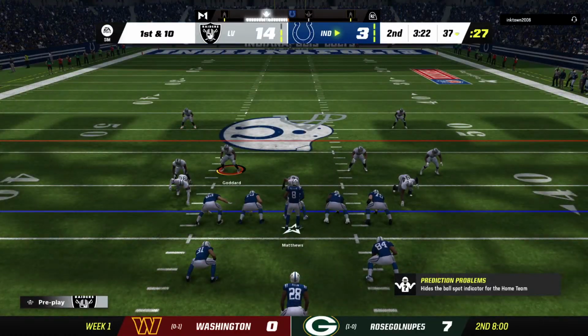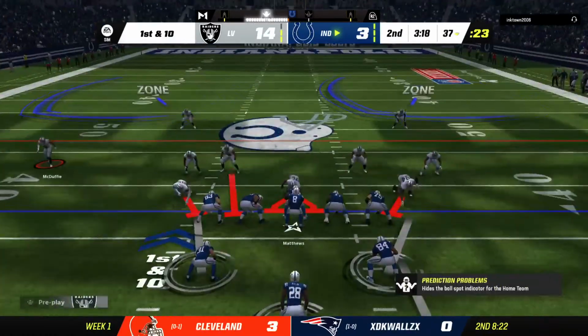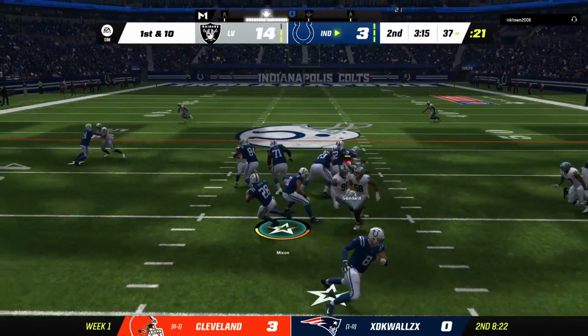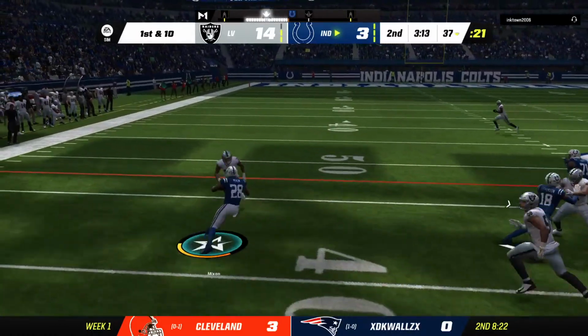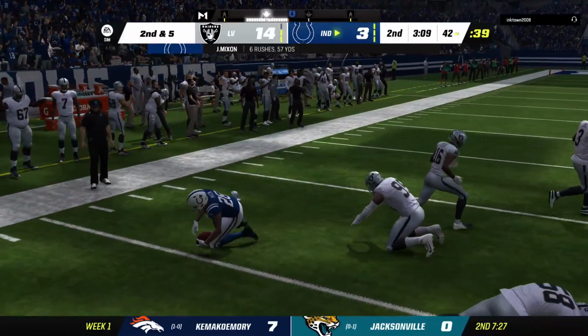Line of scrimmage, the 37 on 1st and 10. Ready? It's Mixon on the counter. Oh, a heck of a move. Man. And a 5-yard gain gets him to the 42.